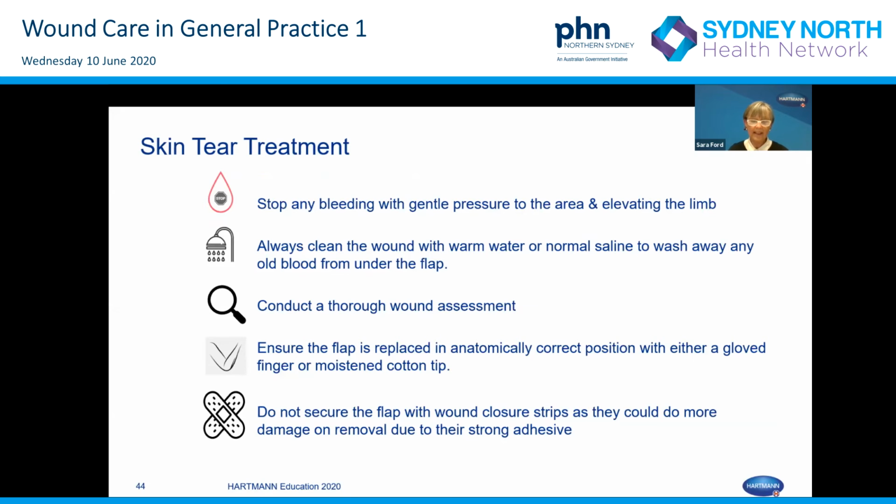So how do we manage these wounds? First step is to stop the bleeding with gentle pressure to the area and elevation of the limb. If the person is taking anticoagulants, then you may need to use a calcium alginate dressing to help stop the bleeding. It's important that the flap has a clean wound bed to reattach to, so clean the wound well and remove any old blood clots or detached skin from the site.